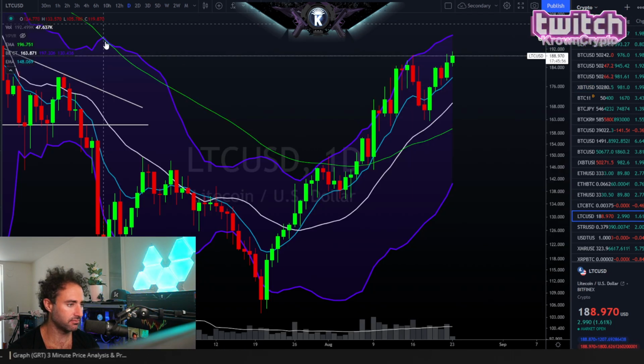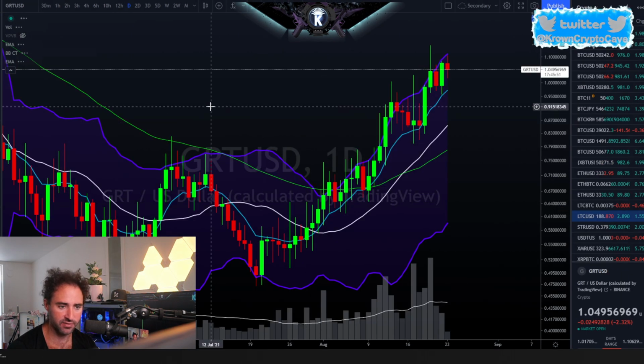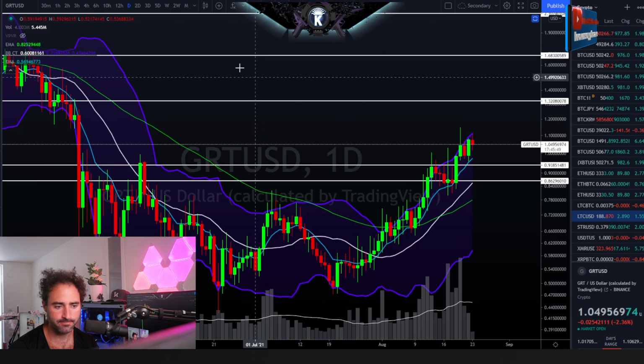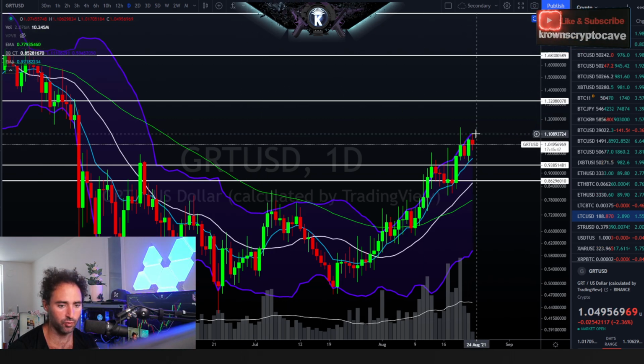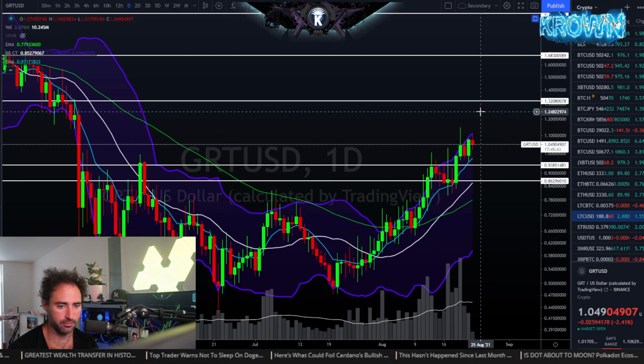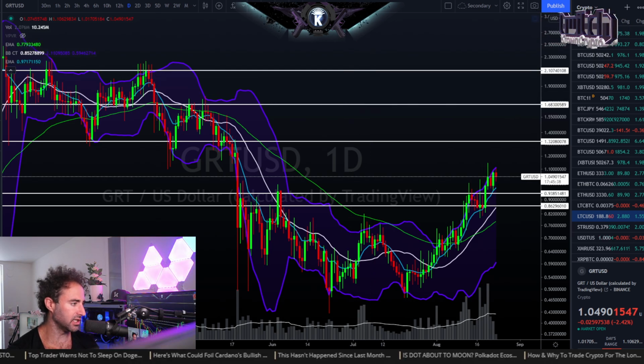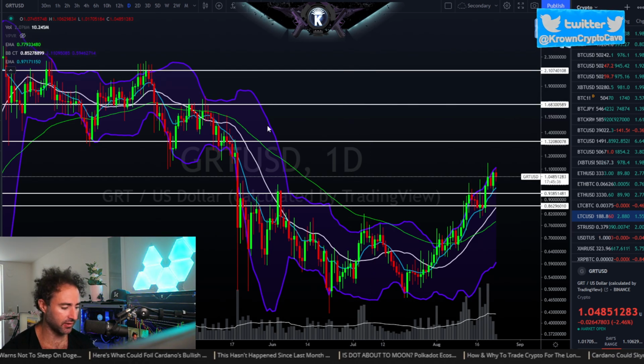GRT actually looking pretty damn decent. In fact, let's do one last one over here. I'm curious what it looks like from this perspective. Daily. Yeah, any sort of a closure above 1.10 today, and I would really be looking for this one to make a leg up, about $1.20, maybe even $1.30, before a short, maybe more like a medium-term pullback in that case. Looking pretty damn good right there, actually.